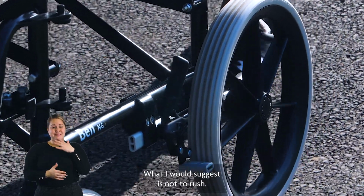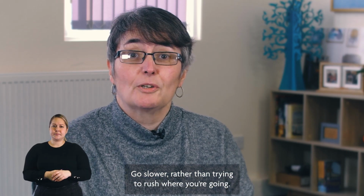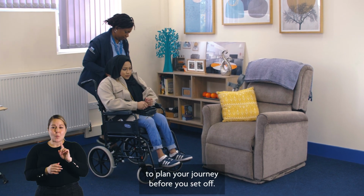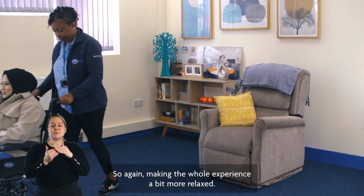What I'd suggest is not to rush, go slower rather than trying to rush where you're going. And also, it's always important to plan your journey before you set off. So again, making the whole experience a bit more relaxed.